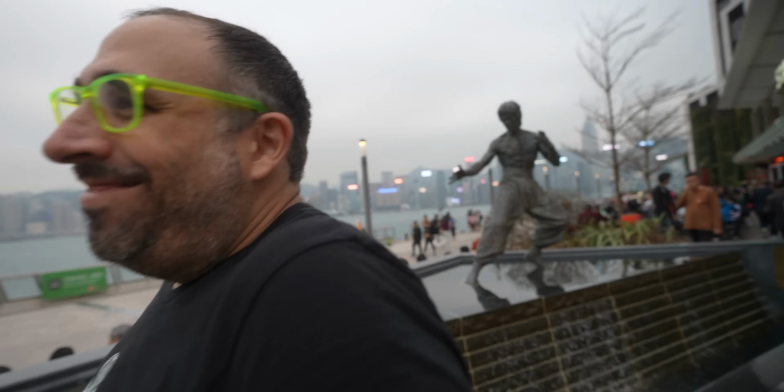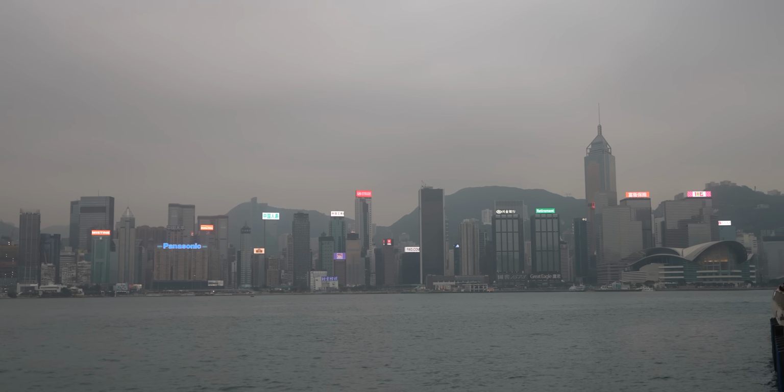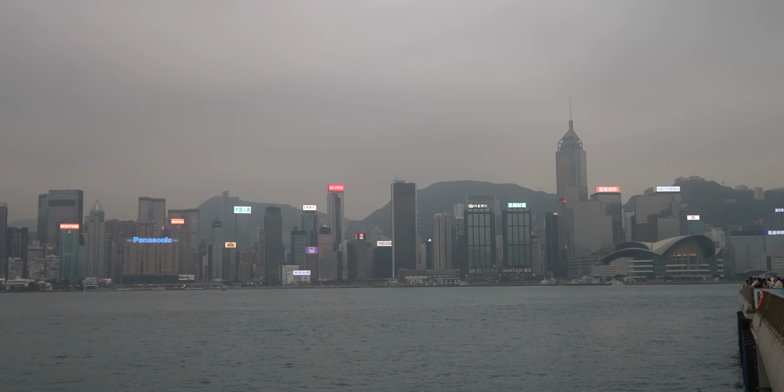Every night they have a light show on the skyscrapers at 8 p.m., so we're gonna have to come back for that a little bit later. I want to see, it supposedly looks pretty cool.